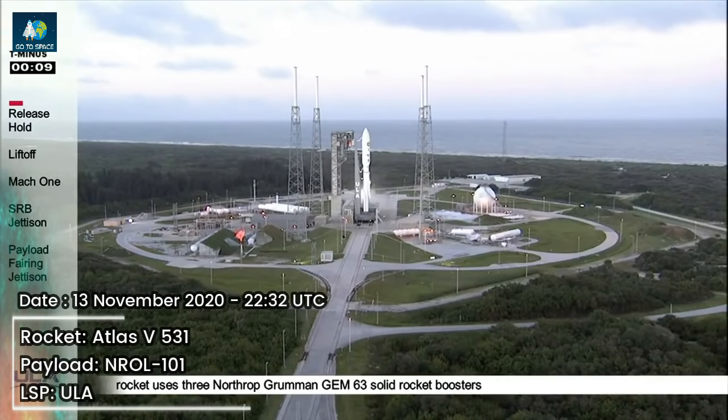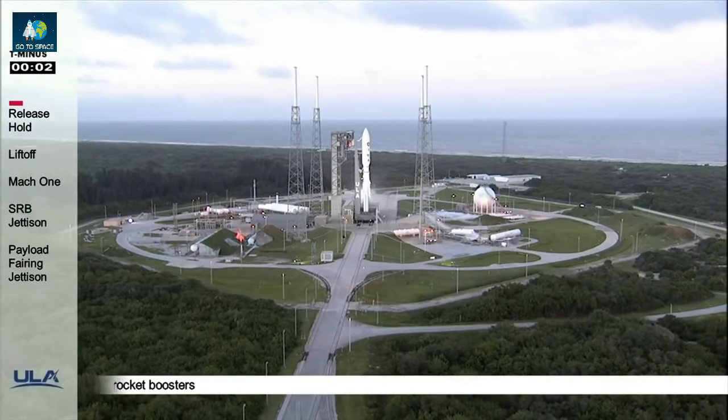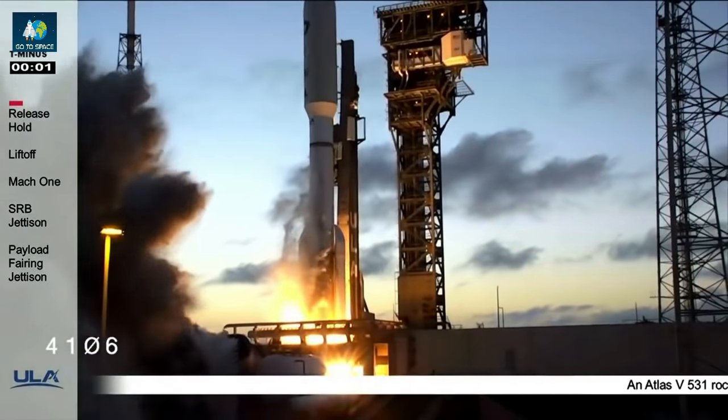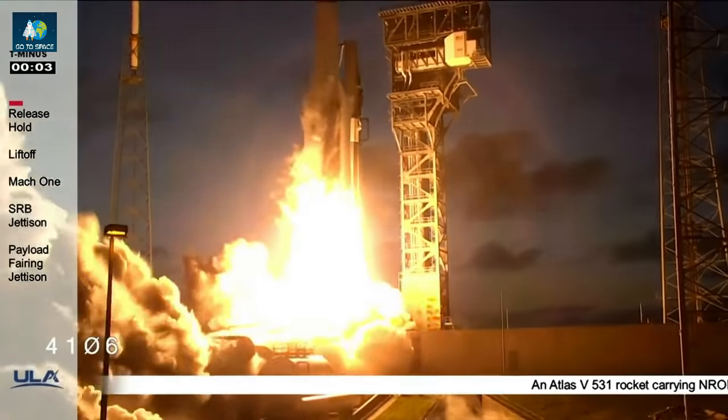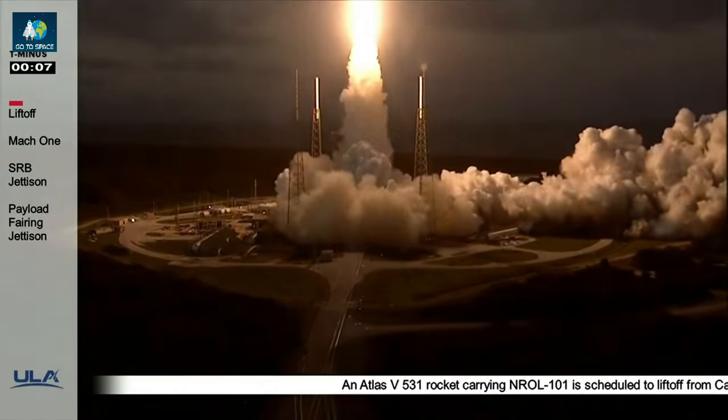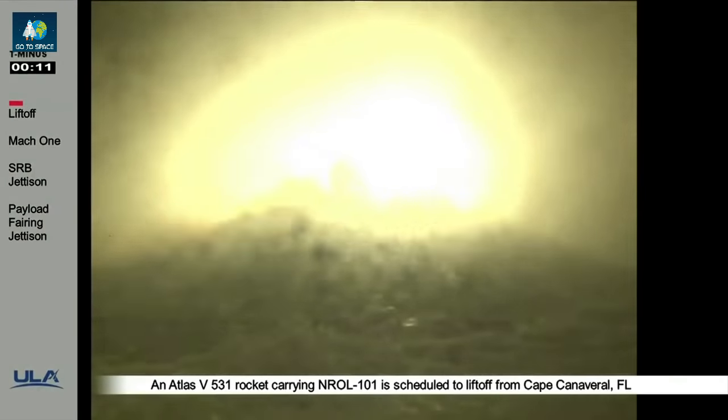T-minus 10, 9, 8, 7, 6, 5, 4, 3, Atlas ignition, 2, 1, 0, and liftoff. Liftoff to the Atlas NROL 101 mission for the National Reconnaissance Office. You are hearing the voice of Rob Kesselman providing launch vehicle ascent data.